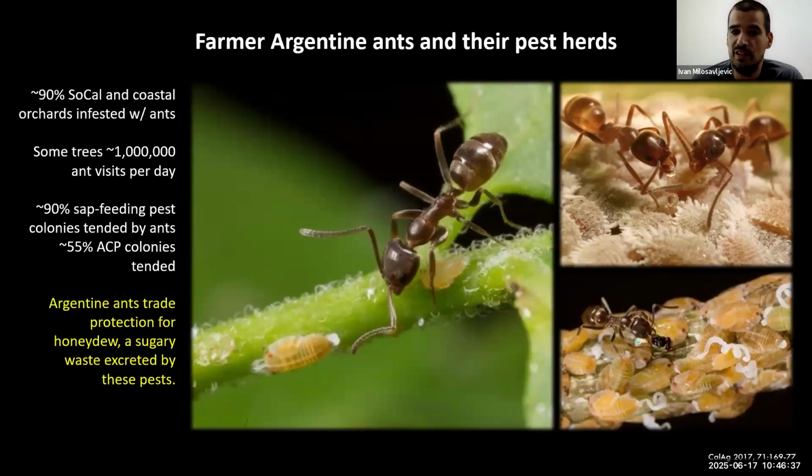The biggest problem is that they are protecting these colonies, again, from anything that tries to interfere with their food. And if we are, as PCAs, growers, IPM practitioners, trying to implement an IPM program for these pests in such a way that we want to incorporate, for example, the biocontrol agents such as parasitoids or predators, then we'll have a problem, because these ants will protect about 90% of these colonies of any sap-sucking insects, as well as 55% of ACP, what has been suggested in previous studies.